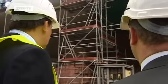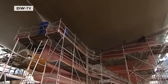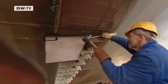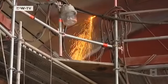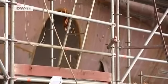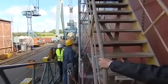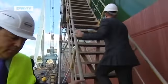Without the orders, the Hamburg shipyard would have gone out of business long ago. Last winter, there was no work at all here after customers canceled a series of orders during the economic downturn. Rüdiger Fuchs took over the running of the yard in March with the aim of finding a new way forward.